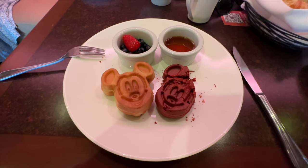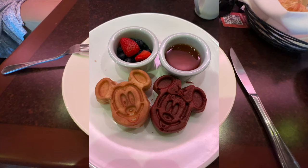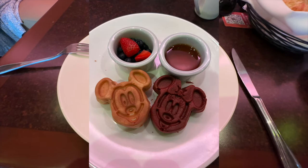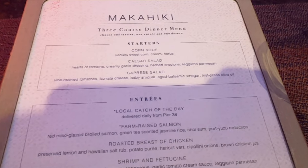Forgot to actually show you it though before I started cutting into it. So I'll put a picture in of what it should look like now. But they're fairly small, the mini Mickey waffles, not just the single big one.